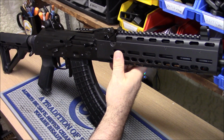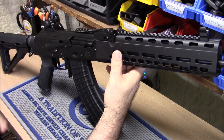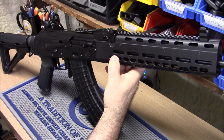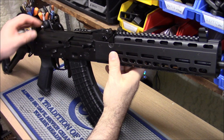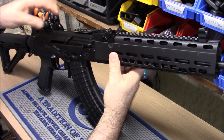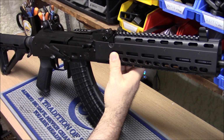The dust cover is machined and designed so that when you take it on and off, the iron sight will not lose any zero. How do I know this? Because there are already people who have tested it, shot it thousands of rounds. They took the dust cover on and off and on and off, and it holds perfect zero. I'll even put that down, there is no movement in this dust cover. It doesn't rock back and forth. It doesn't move forward or backward.